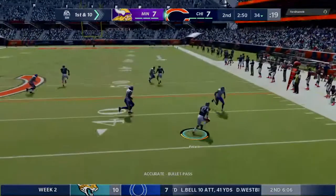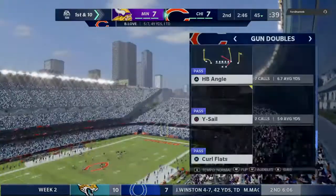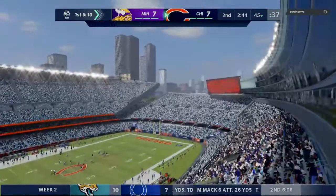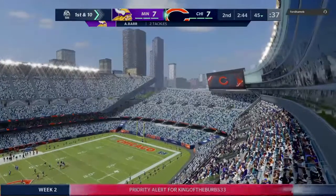Out of the shotgun, it's Love. And he's got his man out of the backfield. That's complete, and he'll be tackled right on the chalk of the 45. 10 more for him on that one. He's been a busy man. It's a 1st down.